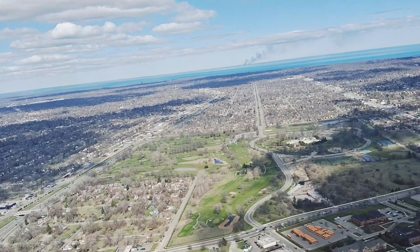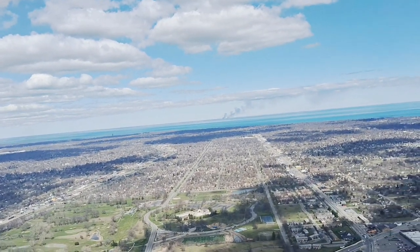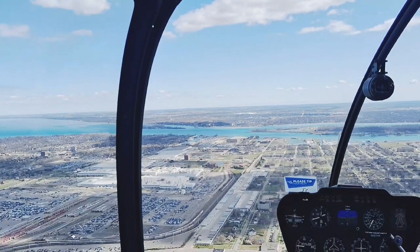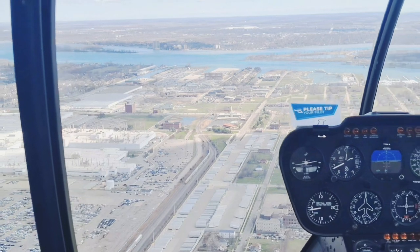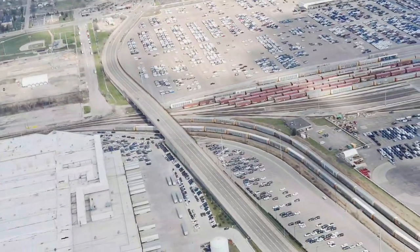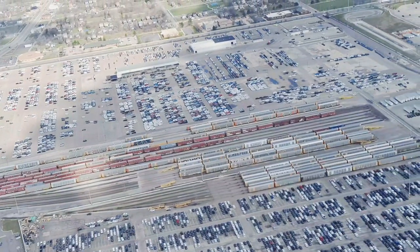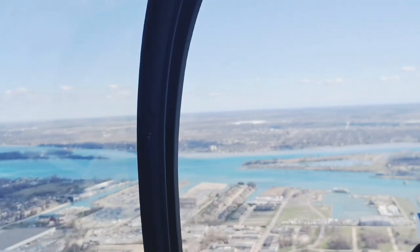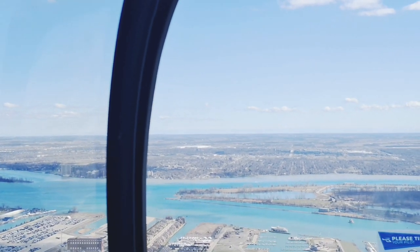I loved the turquoise water very much, and some twists and turns while having the ride. Please have a view and tell me in comments, how do you like it? In the city, we can have a look at the vehicles that are looking like toy cars. The roads, the colonies, waters, and the bridge, that is the Ambassador Bridge.